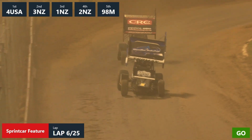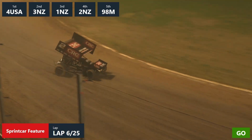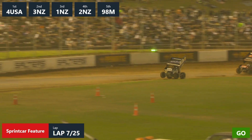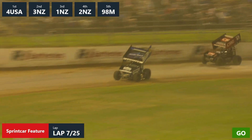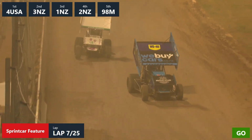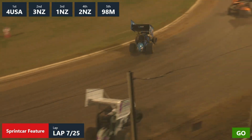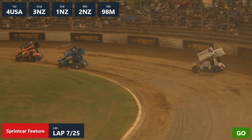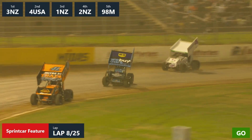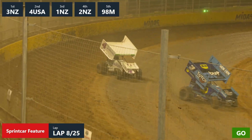2 very different lines being run right now between our leaders as well. Matthew Levisage wrestling the car through the bottom of the racetrack, and we've got Jonathan Allard tearing down the top side, as you can see. As Jonathan Allard's got problems. He just gets super tight on the cushion. He has got sparks coming off that left-hand corner of that car. Has he got a problem with that car? Watch it closely. The 4 USA car of Jonathan Allard.